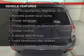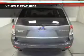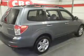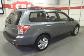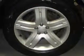Plus, enjoy these notable features that are included in this vehicle: leather seats, power door locks, power windows, cruise control, an AM/FM stereo with multi-disc CD player, a satellite radio, power mirrors.